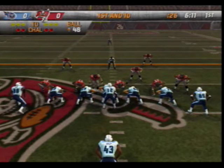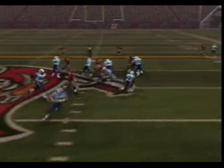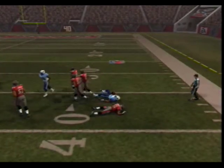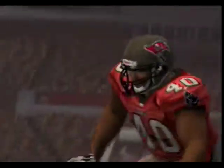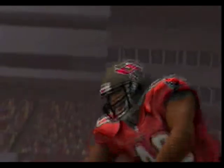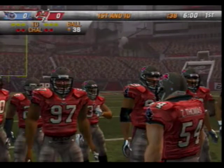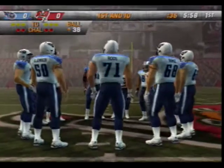The Buccaneers line up in a 4-3. Left, with a counterplay. Stoutmeyer comes up to make the play at the 38. Great run there. That'll be a first down. He really ran well there. He gets some great blocks, and he has patience as he picks up the first down.